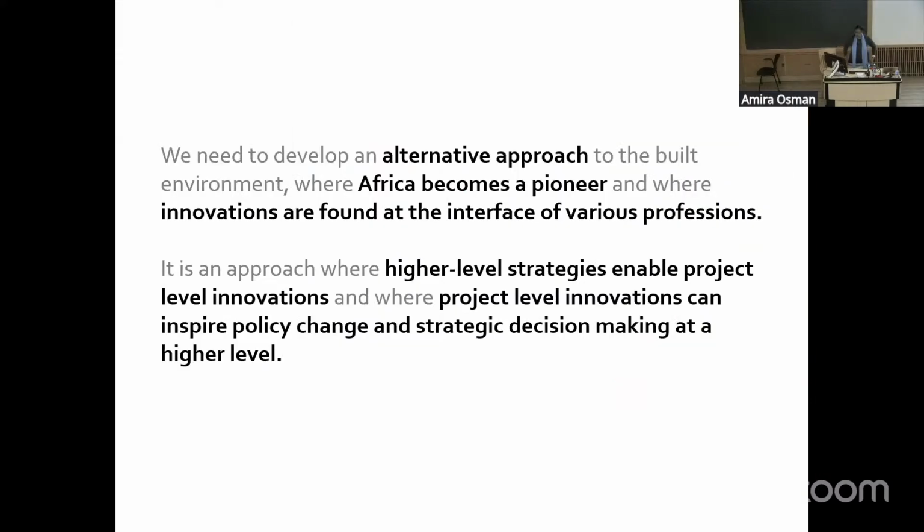We need to develop an alternative approach to the built environment where Africa becomes a pioneer and where innovations are found at the interface of various professions. It's an approach where higher level strategies enable project level innovations. Because a lot of architects will say to me, oh, but we work on site, we can't. And I have an argument for that. Higher level strategies enable project level innovations, but at the same time, project level innovations can inspire policy change and strategic decision making at a higher level.